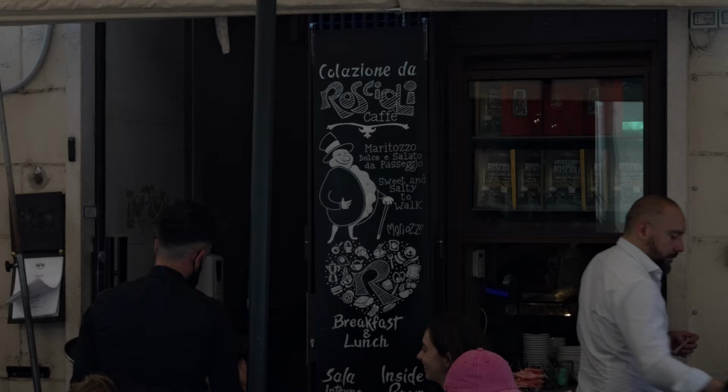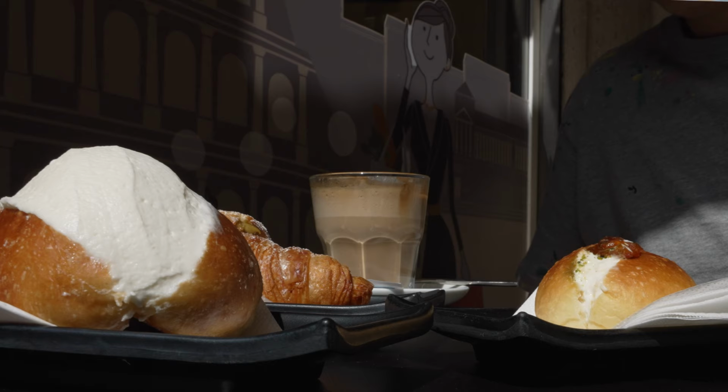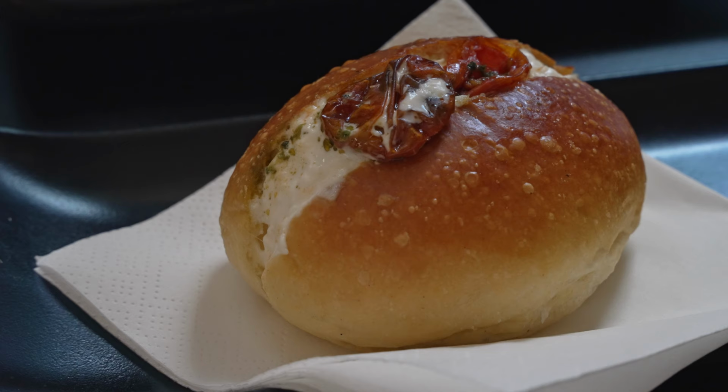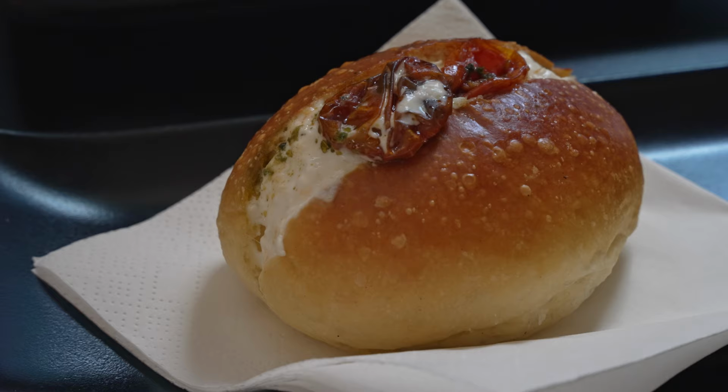Hey guys! First spot today, Roscioli. Delicate Maritozzo and Cornetto. Good selection and variety with the sweet and savoury versions of the pastry. You can really tell that quality ingredients were used, which translates to more refined flavour and texture compared to your typical Italian pastry shops. With that said, the pastry that we tried today is light fare in a way.